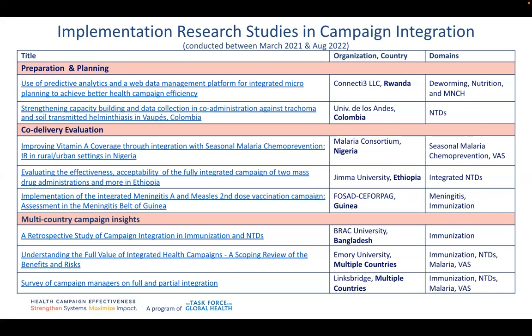Most focused on NTDs, while there were some studies that focused on immunization and malaria, as well as vitamin A supplementation. You can click on the links for each of the detailed individual IR briefs. The approaches to each study and each study context, study populations, and stakeholders were different, and therefore data could not be pooled, nor could comparisons be made across studies.